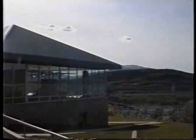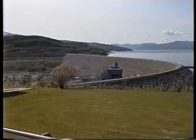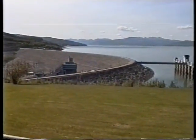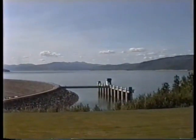This is the visitor center at the Bennett Dam, and the dam itself with the 250-mile-long Williston Lake behind it.